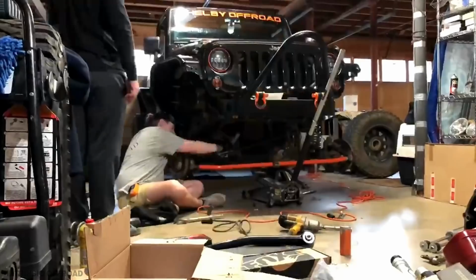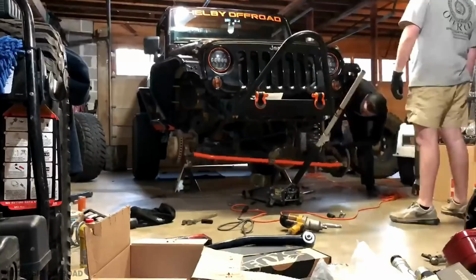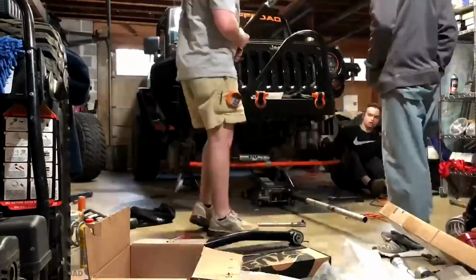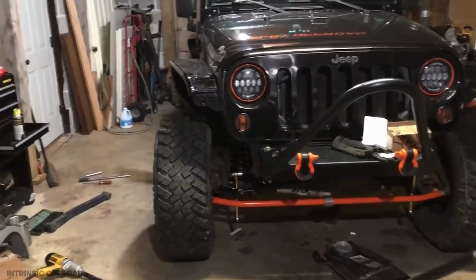Altogether, with everything that you're getting from this kit for only $4,000, which granted is still a pretty big chunk of money, but for that money, I don't think there's another kit for a JLU out there that can beat what this kit has to offer for the price. And it even comes with quick disconnects, so you don't even have to go out and purchase those separately either.